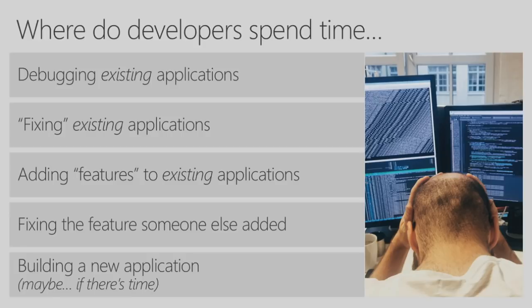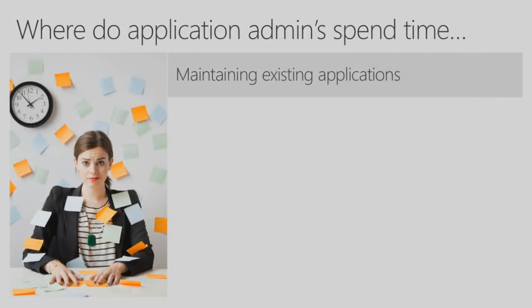So one of the big things that we're trying to do is make sure that we're always building tools that enable both developers and operation engineers to be more efficient in what they're doing. And containers are a big part of that.